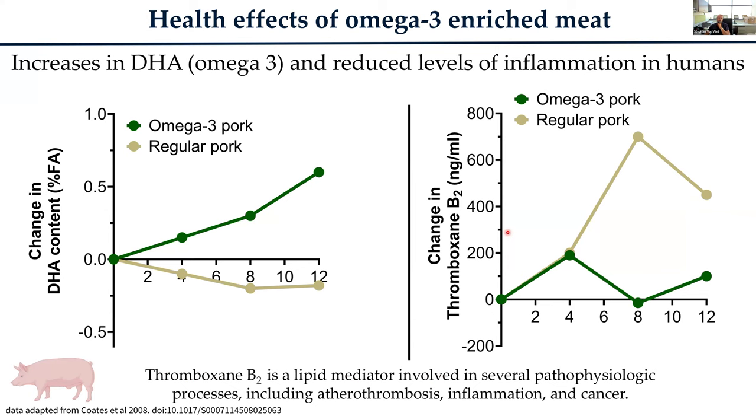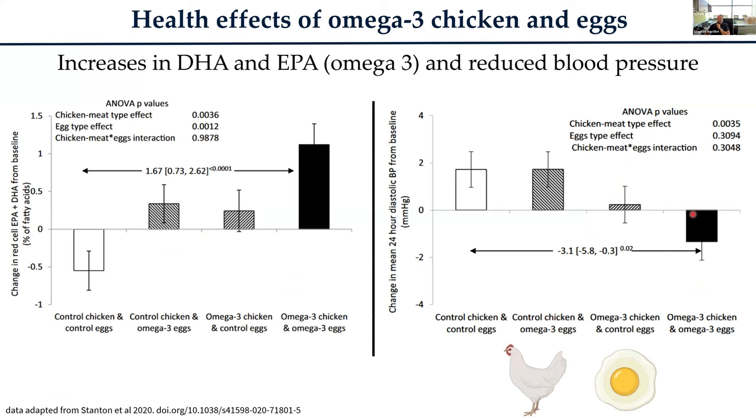Final part, pork. Thromboxane B2, another lipid mediator, oxidation product. You see that when people consumed regular pork over a prolonged period of time, this is higher. And then the DHA was also, it's not a 12-hour, it's a 12-week period. We see that the DHA content improves within the blood of people. And this lipid oxidation product actually remains similar, whereas when you feed them regular pork, you see that this is increasing. Final part is that chicken and eggs also, again, show similar findings, that this is improved.